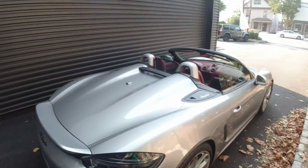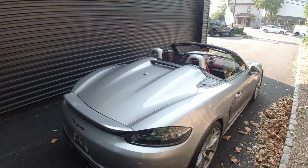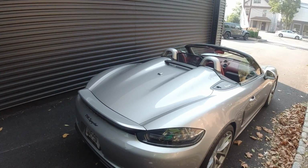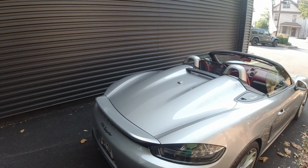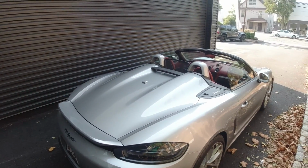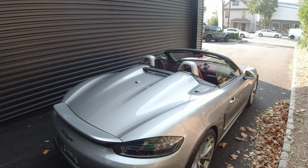These cars don't have electric tops because, of course, Porsche is trying to save weight. So what you do is you pop that and you have to manually pull the top out and cover it and put the clamps in. It's pretty simple, but it does take some time. If I have time, I'll try to show it to you guys how it works.